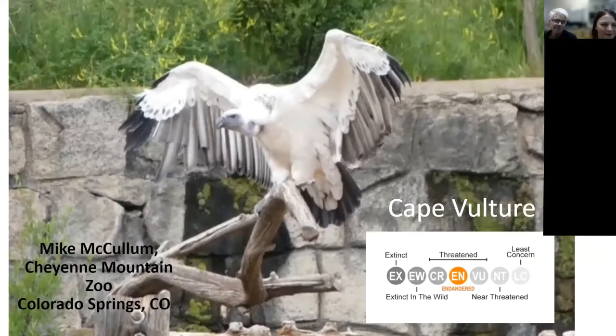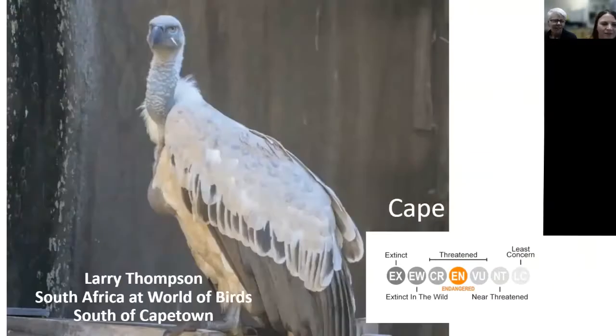Here's another one we got from Colorado Springs. Also beautiful white feathers. Fantastic. South Africa, Larry Thompson pulling it out of the hat again for us.